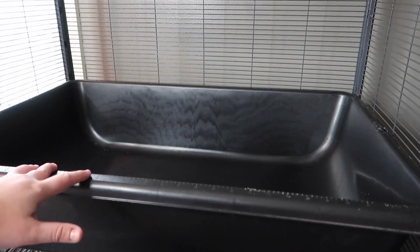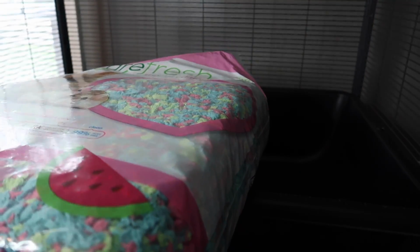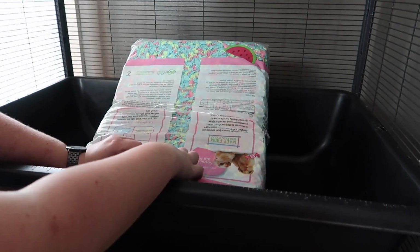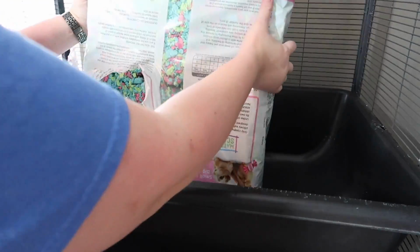And now it is time to add the carefresh. So this cage is a pretty good size, and this is like 8 inches deep, so I'm not sure exactly how much carefresh it's gonna take. I went ahead and got 2 of the 50-liter bags, which is the biggest bags. I'm guessing it's probably gonna take about 1.5 bags. I think that's what it took last time. So if I can get this bag open, this bedding is so adorable.